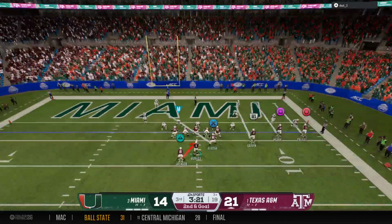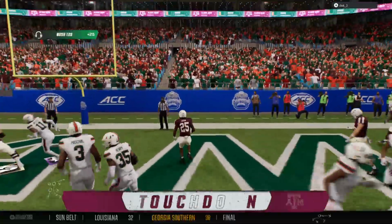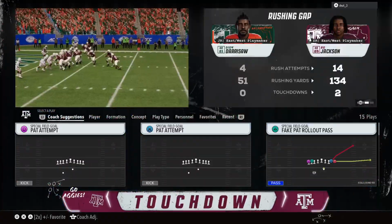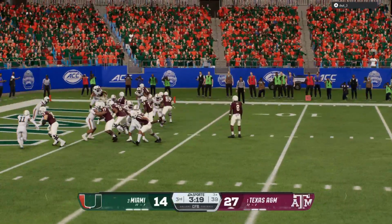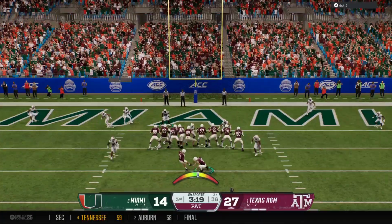Now they come up second and goal from the 3. On second and goal, they'll give him another chance. And he muscles into the end zone. Touchdown, Texas A&M. Conference championship pressure, they just grind away. Beautiful execution in that methodical drive.